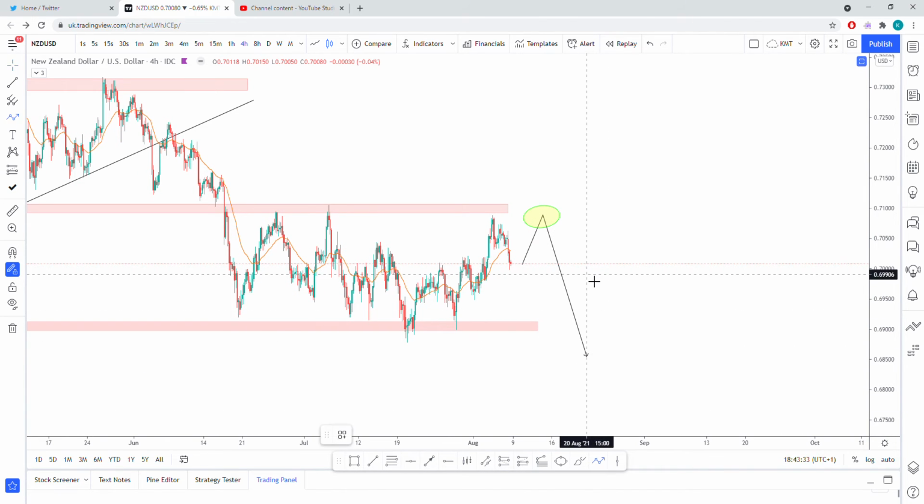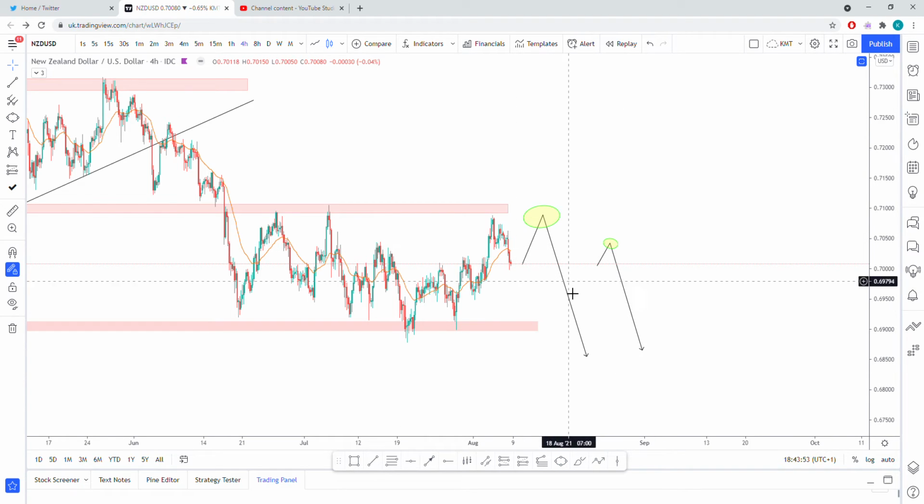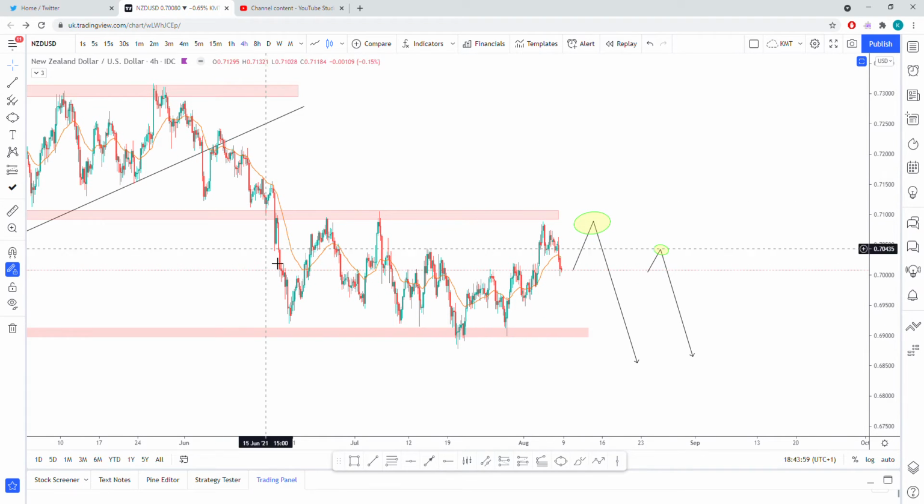The other scenario is that this is now going to start selling off, and if that's the case, then what we could expect is price to retrace just a little bit and then turn all the way down towards the downside. That's where I'm personally going to take my potential positions from. For me, I don't really see this being bullish anytime soon unless we break 0.71 with strong momentum and strong green candles towards the upside.